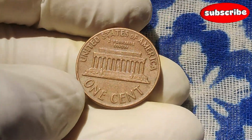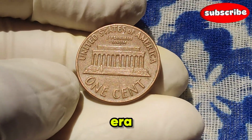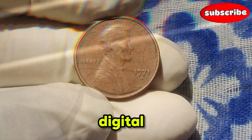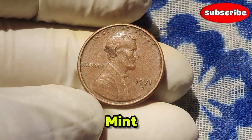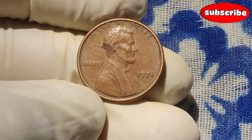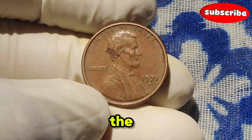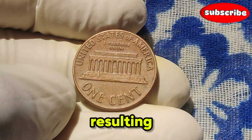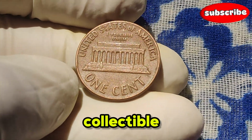Repunched mint mark errors involving the letter D offer an intriguing glimpse into the mint's working practices during that era. Before modern digital engraving techniques were introduced, mint workers had to manually punch the mint mark into each working die. If the punch slipped or was misaligned, they would attempt to correct it by striking the letter again. The resulting coins sometimes show overlapping impressions of the mint mark, creating a collectible variety.